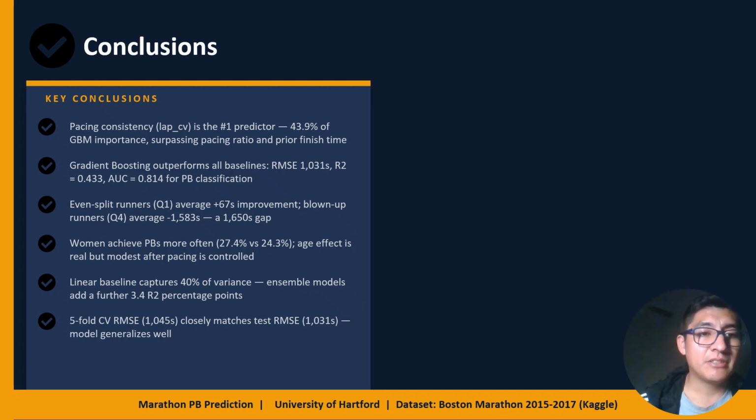For the even-split runners, if they run the first quarter of the marathon slow, they have more than 67 seconds of improvement in the next marathon. And there are the blow-up runners who start really fast, and they lose a lot of time in the last part because they started too fast. It's a bad idea to do that.